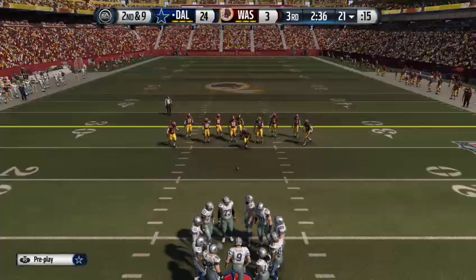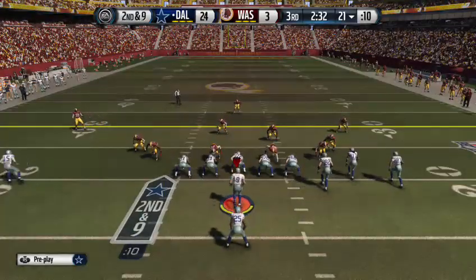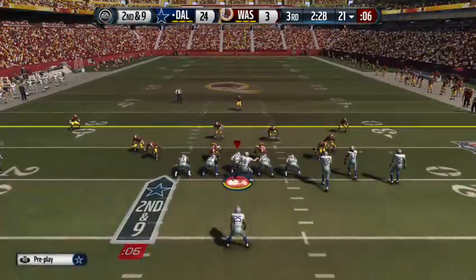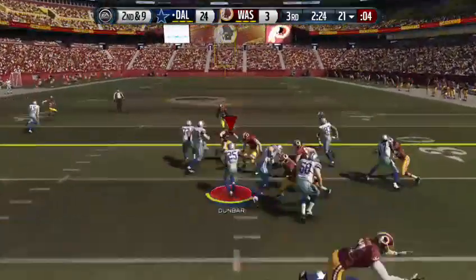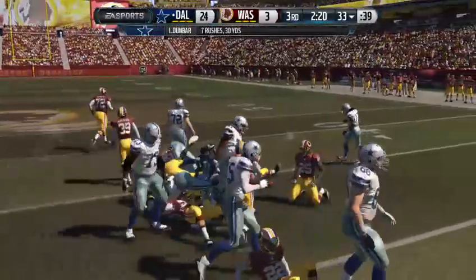They went with the ground game on first down, bringing up second. Wide receivers are bunched up. The Cowboys at the line of scrimmage with their set of receivers in a bunch formation. And he's tackled down after picking up the first.